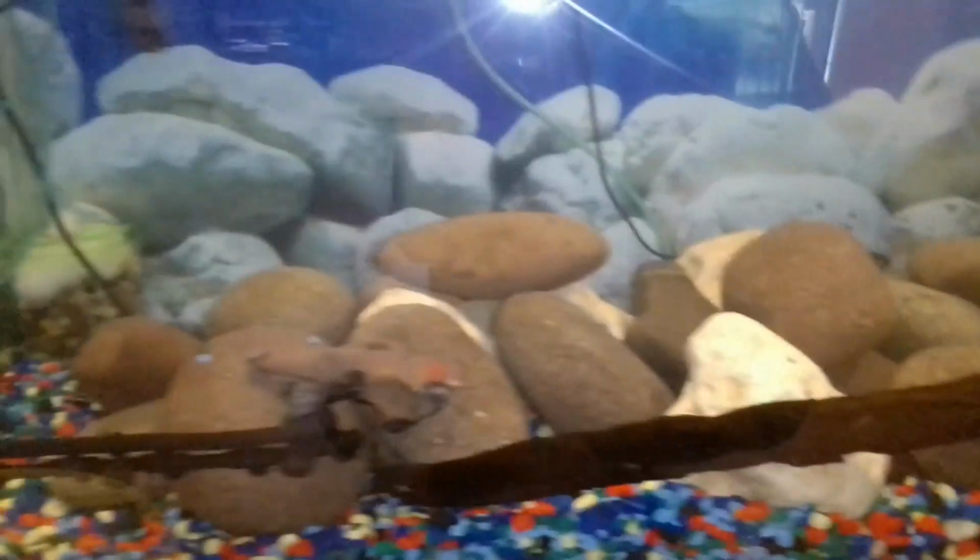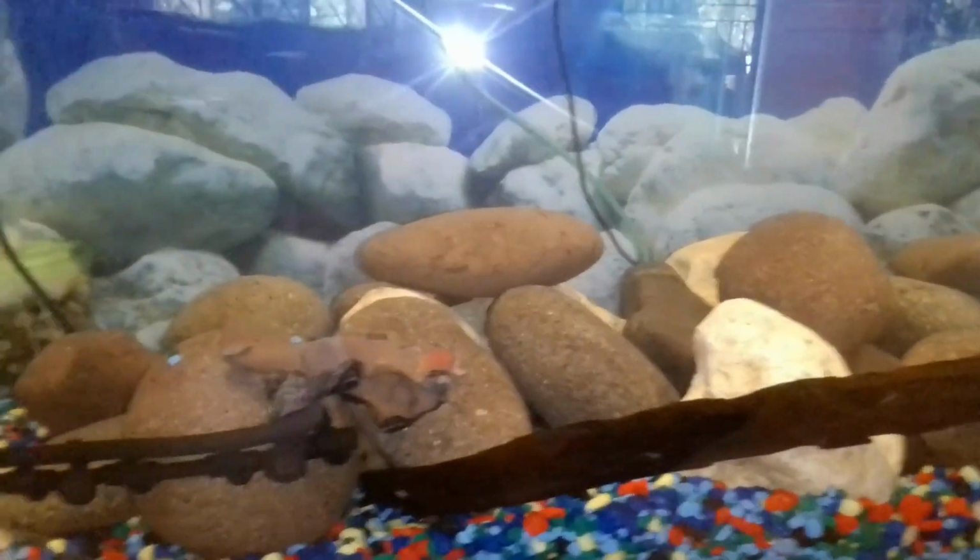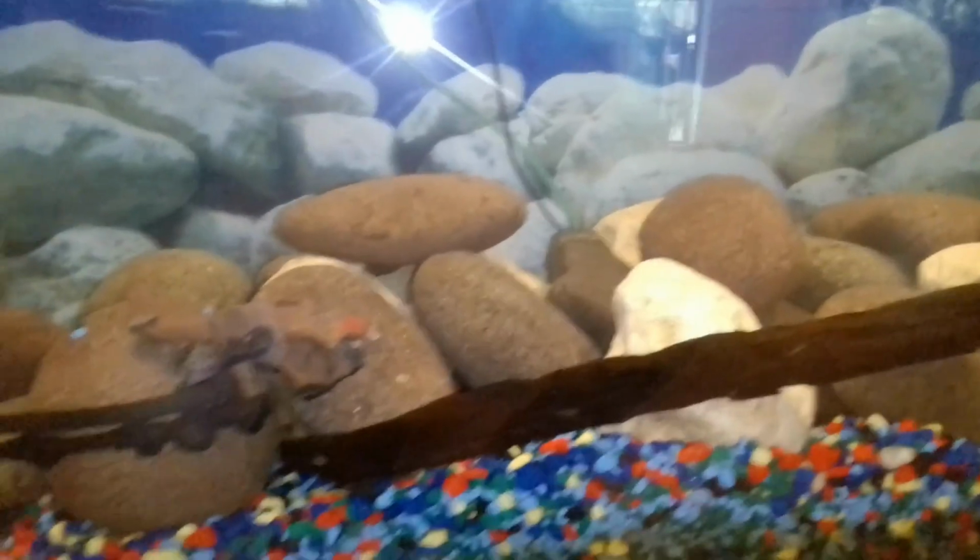Rock-loving cichlids. This fish loves more than just rock work. They require space. Stay tuned.